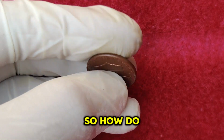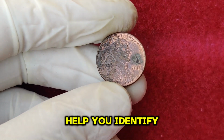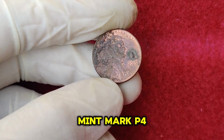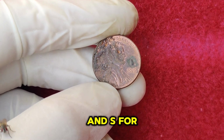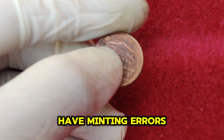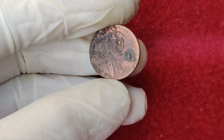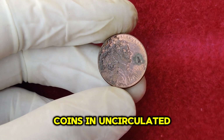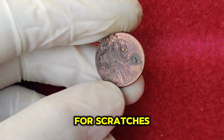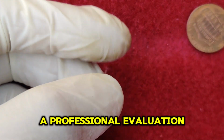So how do you know if your 2015 penny is worth more than a cent? Here are a few tips to help you identify valuable coins. 1. Check for mint marks. Look for the mint mark P for Philadelphia, D for Denver, and S for San Francisco. 2. Inspect for errors. Some coins may have minting errors, such as off-center strikes or doubling, which can greatly increase their value. 3. Assess the condition. Coins in uncirculated or near mint condition are worth significantly more. Use a magnifying glass to inspect for scratches, dents, or wear. You could also consult a reputable coin guide or appraiser for a professional evaluation.